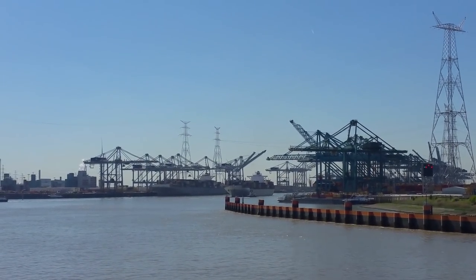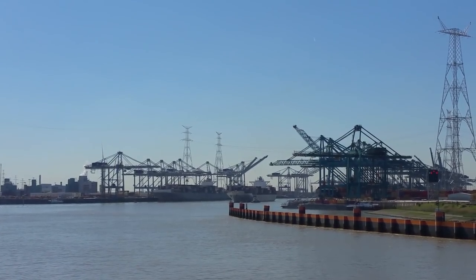Now we're entering the port. See a couple other ships and all the cranes.